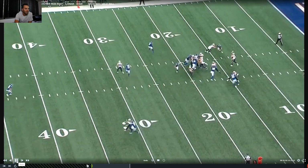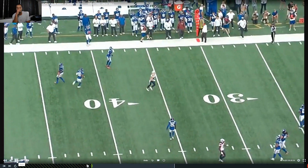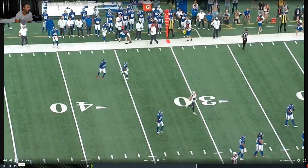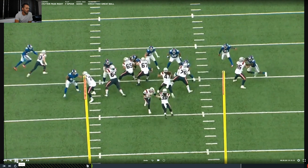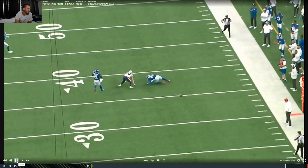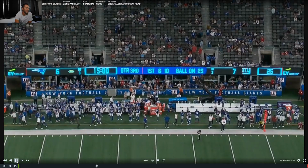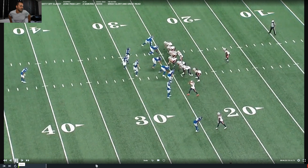Boom, rolls over it, hits his back foot, hitches, great ball. That's obviously got to be caught, right? But these are all things that have got to be building when they're making this decision on who to go with. Like, that's just an incredible football. Great read, decisive. Anytime you can run the spear concept, everybody's excited about it.